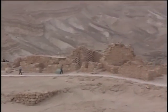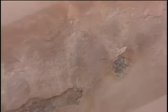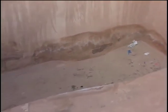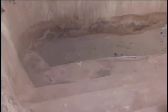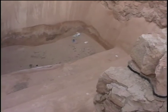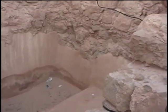About 90 years later, in 66 AD, was the first Jewish-Roman war. And in 70 AD, the Sicarii Jews actually fortified themselves up on Masada and spent 2 years isolated from the rest of the world and protected from the Romans.